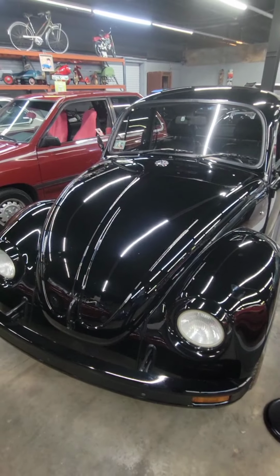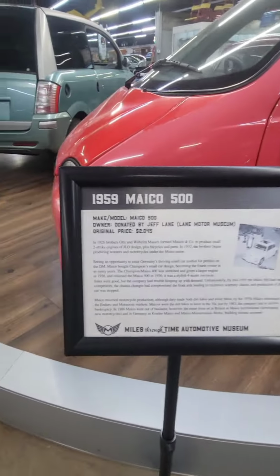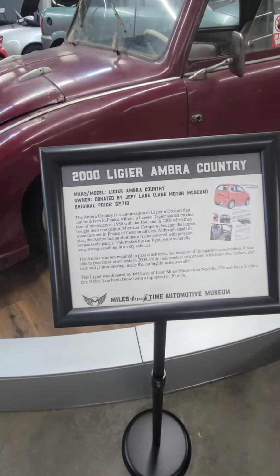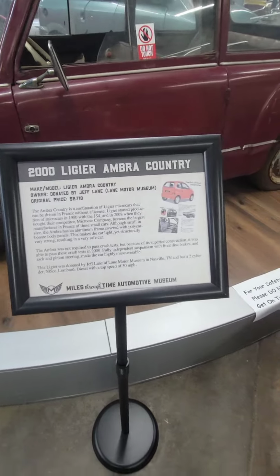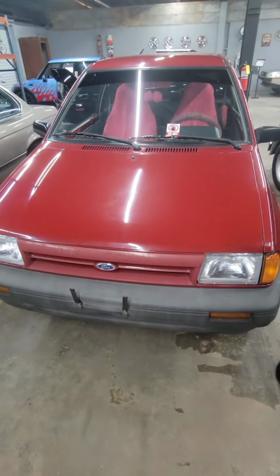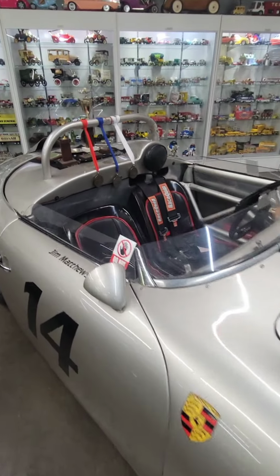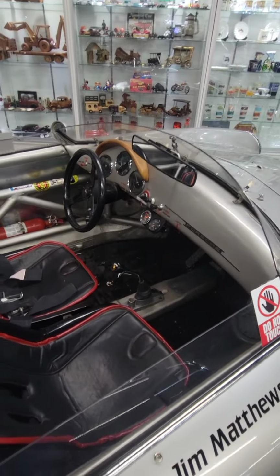A nice looking Volkswagen Bug. Nice paint job. This was a Ford Fiesta, that's what that is. I was trying to figure out what the name was. Just won a couple of medals, huh? A couple of titles. You don't say?